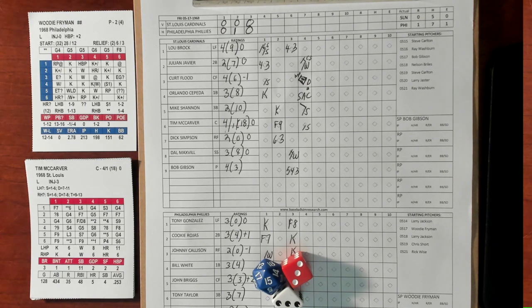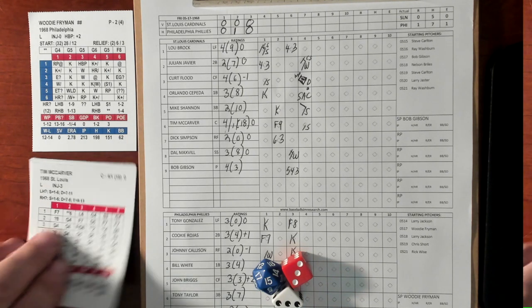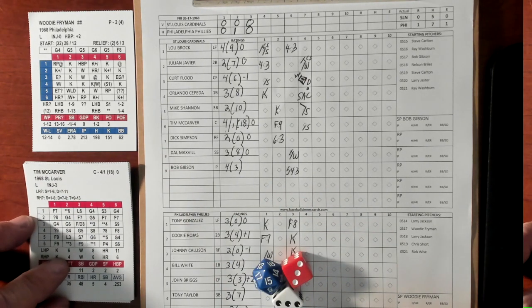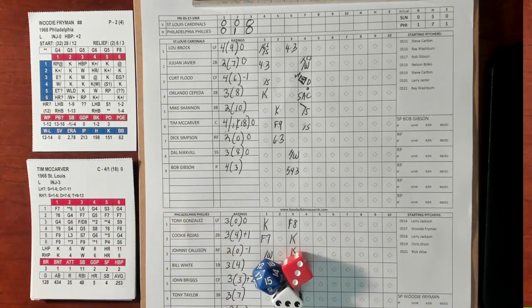And there is 2 outs. So we add 1, so that's 3. Shannon's base running is a 3, so that's a 6. The right fielder's arm is a -1, so a 5. So the ABR is a 5.